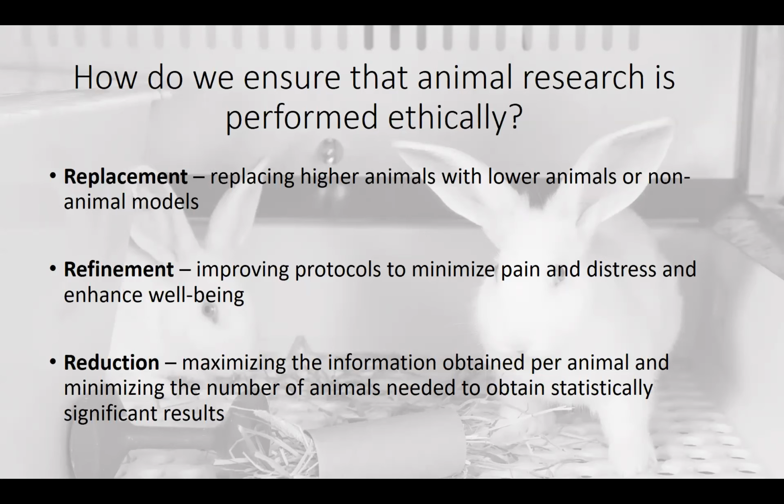The second R stands for refinement. We're always working to improve our protocols to reduce pain and distress to the animals. And then the third R stands for reduction. So we are trying to use the smallest possible number of animals that gives us statistically significant results. So all researchers have to address the 3 R's in their protocol that's reviewed by the Institutional Animal Care and Use Committee.